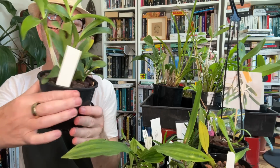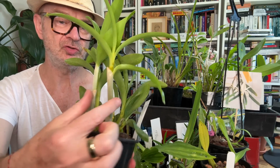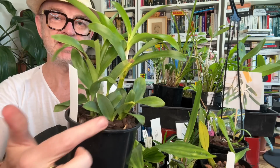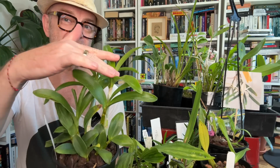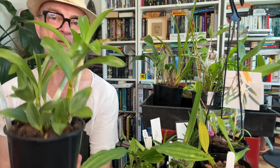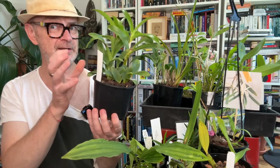This one has done very well. These are obviously two new growths here, so each successive cycle the plant's getting bigger, as you can see. Seedling, sort of juvenile, then it's starting to get big. It's not as massive as Dendrobium speciosum, but a very beautiful plant. So just like slightly cooler temperatures.